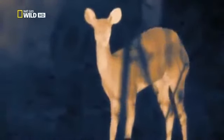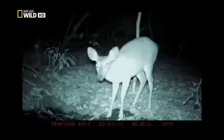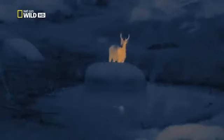There's something coming in. It's not a deer. It might be a cat. I don't think it's an ocelot. It's a puma, and it's on the prowl. Yeah. Deer alarms sound in the distance. The deer listen intently.